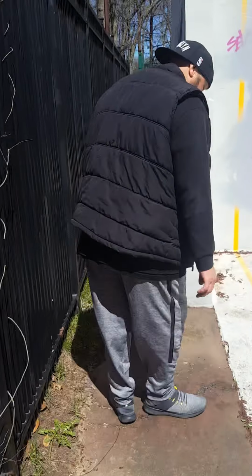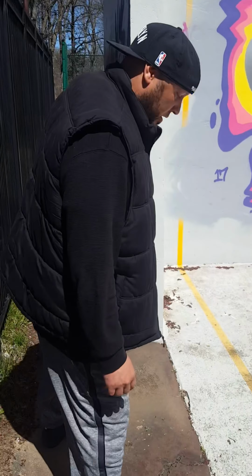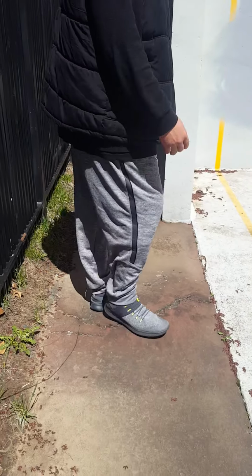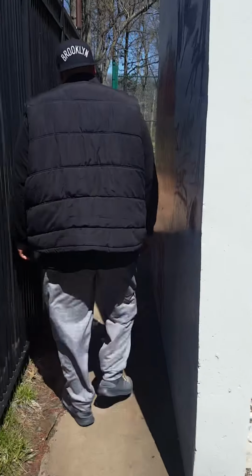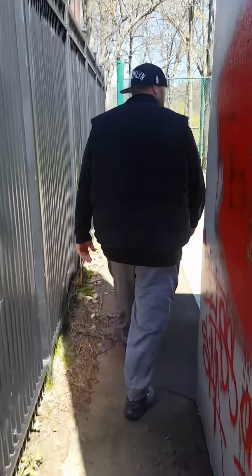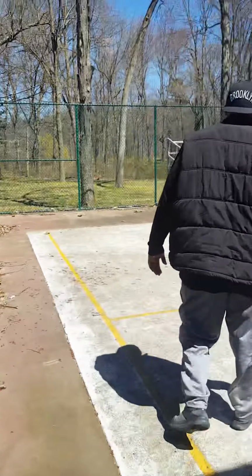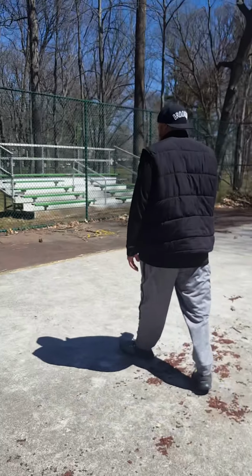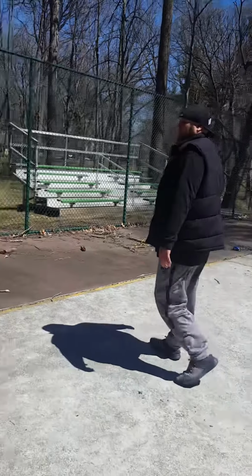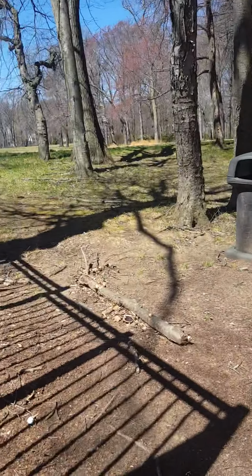The trees make it very difficult. Oh yeah, look at the tree roots coming out. Like I said, by the time you get to this, you're already close to that. So. And this is the other side. Like I said, because of these type of things, we're hoping that you can come out through here. You can come out through the other end.